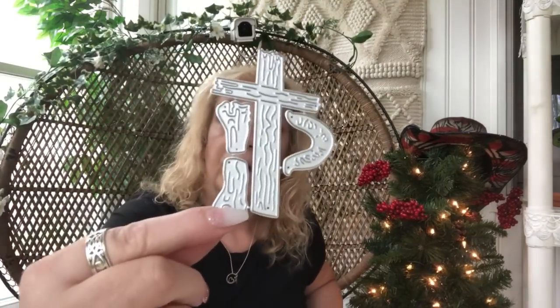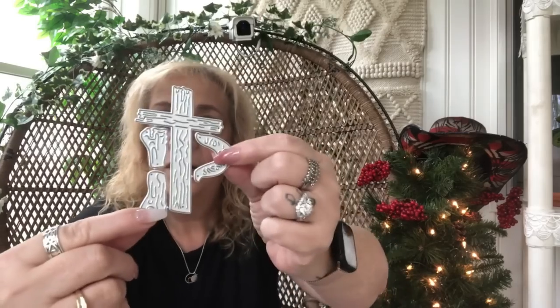So anyway, I couldn't resist. I love crosses. I collect crosses. I have a million crosses. Every room in my house has a cross, at least one cross. So anyway, they had these cross dies. They were $1.49. I'm sorry, I was looking for the price. $1.49. This is the cross. I have no idea what these things do.